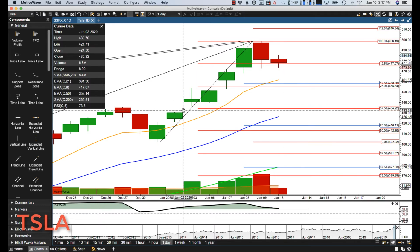And remember, we still have this gap down here. We still have a gap fill here also. We have some gaps that still need to be filled. We have a gap fill here, and a gap fill here. So we have a lot of gaps still to be filled on a down move.